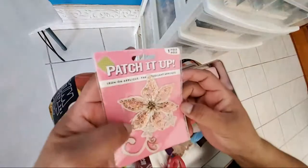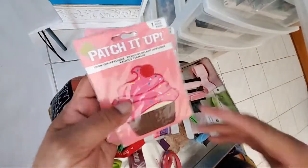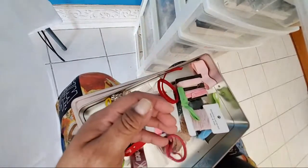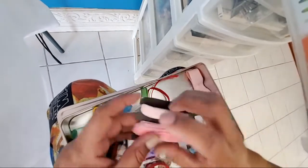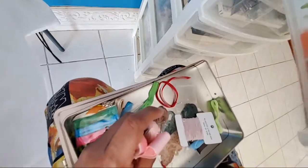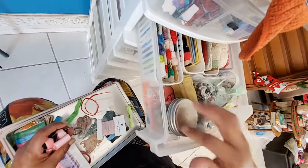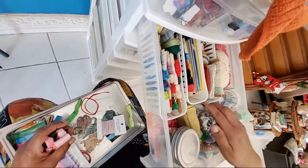Look at this, isn't that pretty? So these appliques could go up here in my embellishment drawer, which I'm getting kind of full, but let's see. And then I have these. These are all ribbons and embellishments. These should go up in this drawer. See, this is my second drawer. Do I have room? I don't have much room, is the problem.